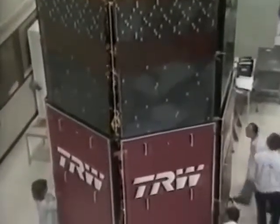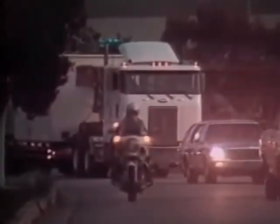It will then go into a protected packing container for convoy to Los Angeles International Airport, where it's loaded on a C-5 transport to Cape Canaveral.